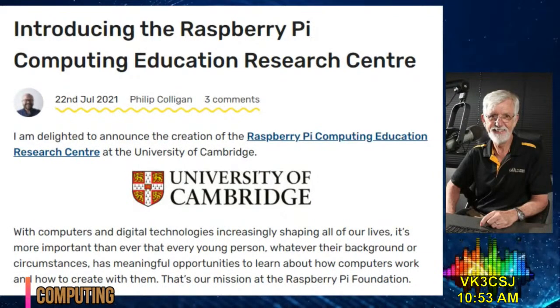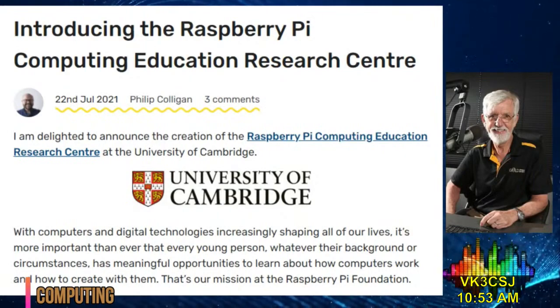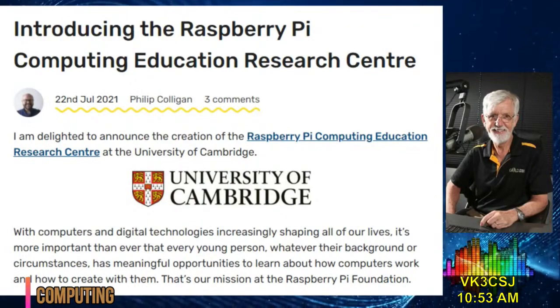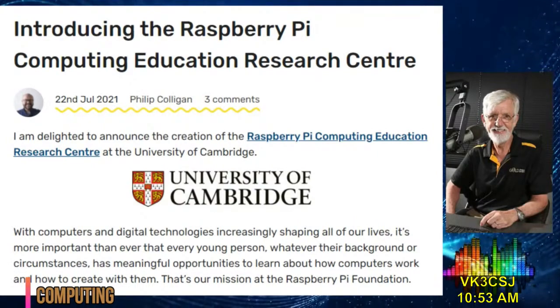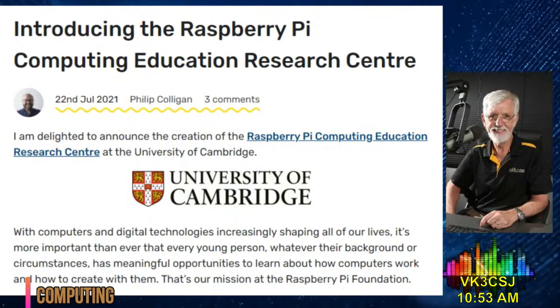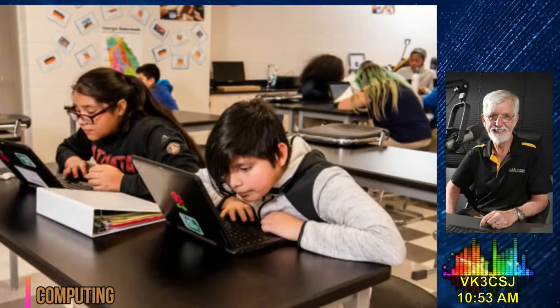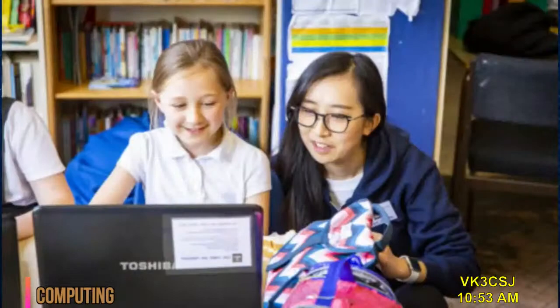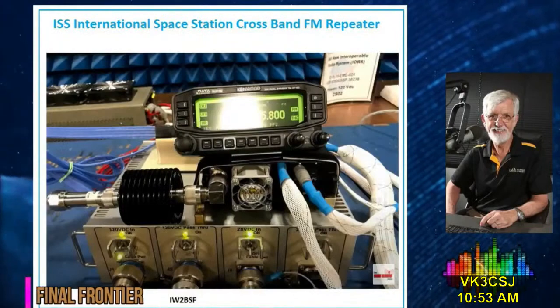Worldwide special interest groups, computing. The University of Cambridge has announced the creation of the Raspberry Pi Computing Education Research Centre. With computers and digital technologies increasingly shaping all of our lives, it's more important than ever that every young person, whatever their background or circumstances, has meaningful opportunities to learn about how computers work and how to create with them. The Raspberry Pi Computing Education Research Centre wants to increase understanding of what works in teaching and learning computing, with a particular focus on young people who come from backgrounds that are traditionally underrepresented in the field of computing or who experience educational disadvantage.